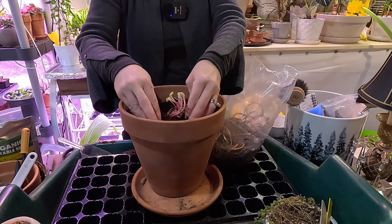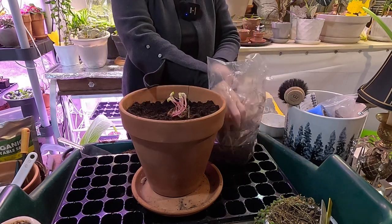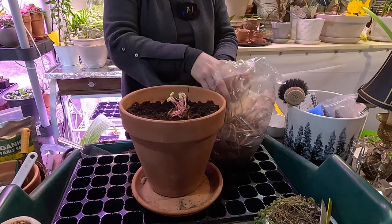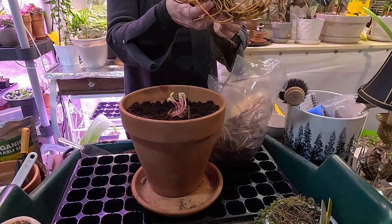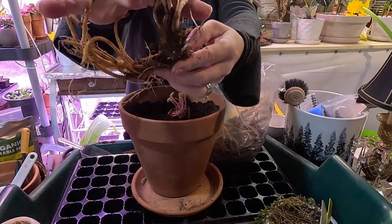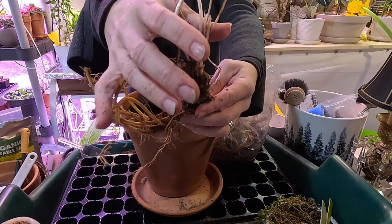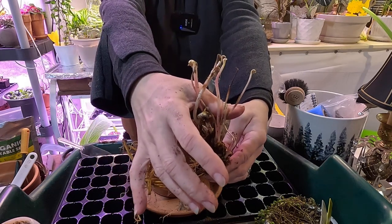These do look like really nice plants with gorgeous crowns and some nice new growth on them. The roots look nice and healthy as well. Here again, we have one that is curved, so we're just going to try to push it up a little bit here so that we can get those to grow straight up.